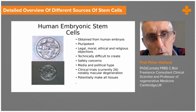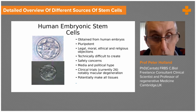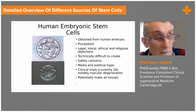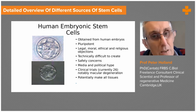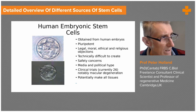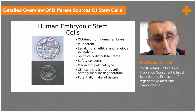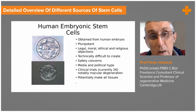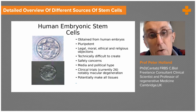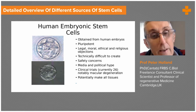There is one notable application or clinical trial underway, which is macular degeneration, which is a disease of the eye. But other than that, there's very little going on. And the reason for that is that to obtain embryonic stem cells, you have to destroy a human embryo. So you take a human embryo, you dissect it up, you take out the bit that you want for the stem cells, and the rest is discarded.